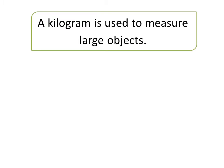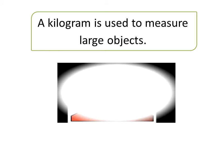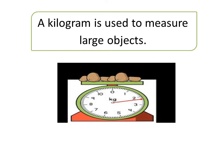بعرف إن الكيلو جرام، بيقول إن الكيلو جرام is used to measure large objects. يبقى كده الجرام used to measure light objects، بنستخدمه عشان نقيس بيه الأشياء الخفيفة, but kilogram to measure large objects. الكيلو جرام بنستخدمه عشان نقيس بيه الأشياء الثقيلة. Okay, this is the picture of kilogram. هنا عندنا الميزان قاس 2 كيلو جرام.